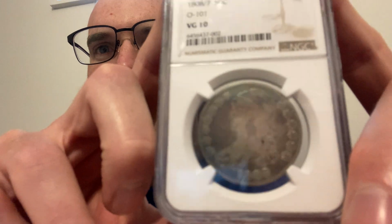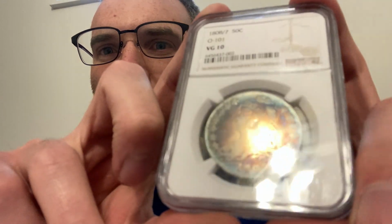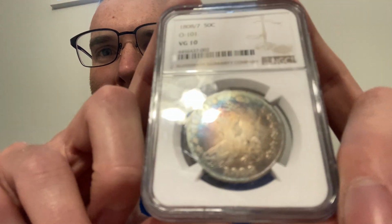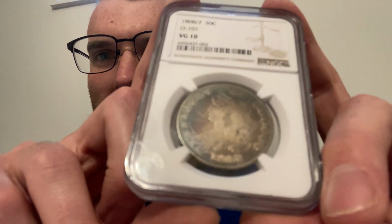Yeah, that's really nice. This is my first Cap Bust I ever bought. And I hate to see it go, but also got bills to pay and other things. So, if you can see that toning, it's pretty bomb, huh?